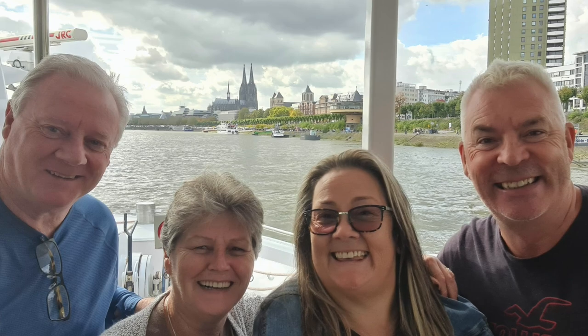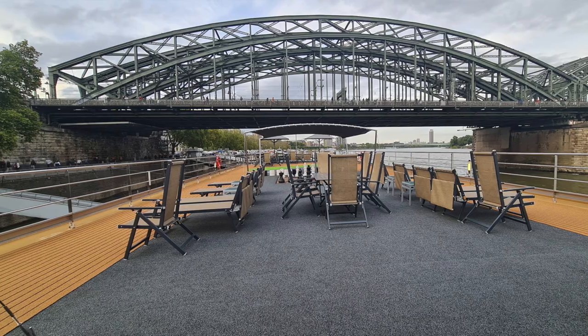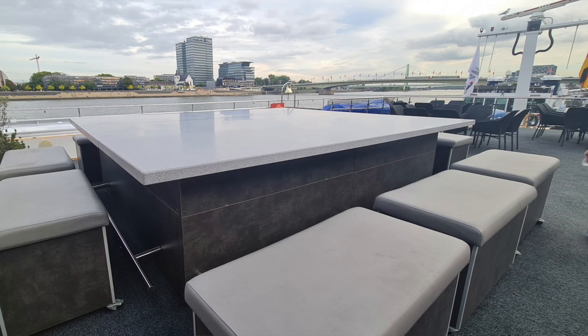So we came back, and we met this lovely couple called Duncan and Fran. They're originally from Scotland, actually, but now live in Brisbane in Australia. And we came back with them after the tour, didn't we? We're getting on really well. And we just sat on top of the deck watching the activity going on in Cologne, and it's perfect. River cruising, you're right in the heart of cities, aren't you? We just sat there chatting.